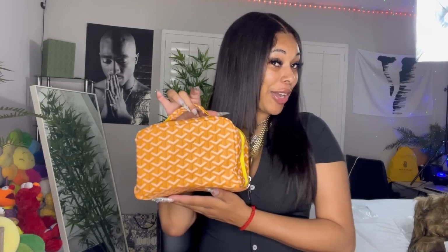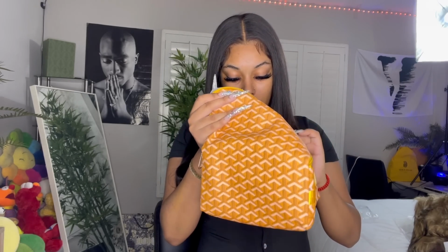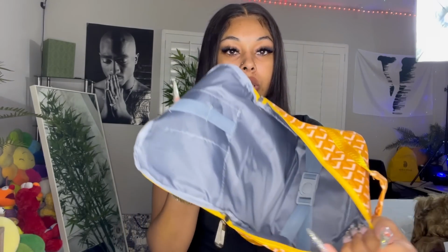Okay, next item, I got this little toiletry pouch. I thought it was really cute to put all my toiletries in for when I am traveling. And y'all know I will be traveling very soon, so I will for sure be bringing this on my trip. So this is cute. Wait, do we have pockets on the inside? I don't even check. It's giving lunchbox vibes, I'm not gonna lie. Oh yeah, nah, you can put your toiletries up here. They got a couple little pouches. That's cute.